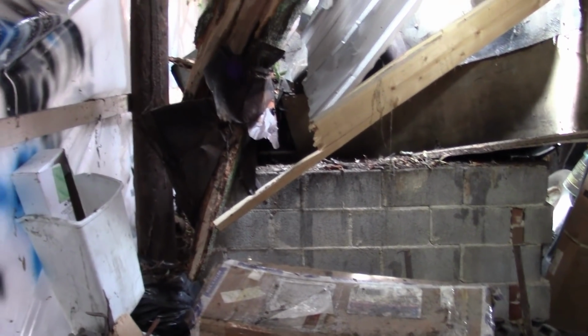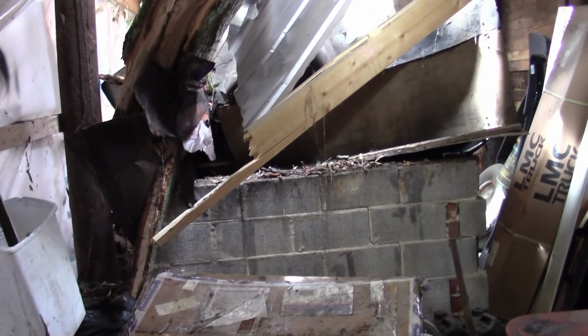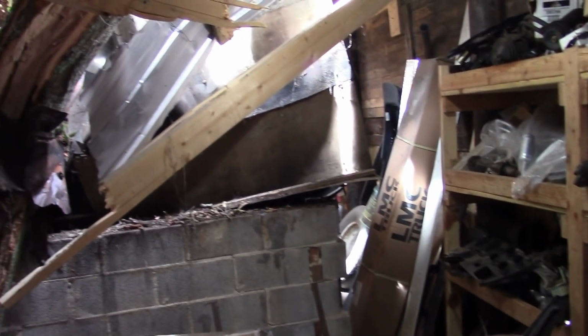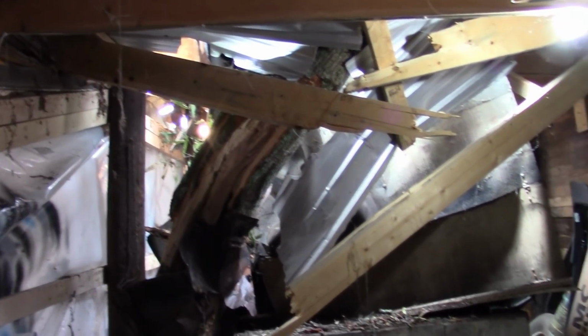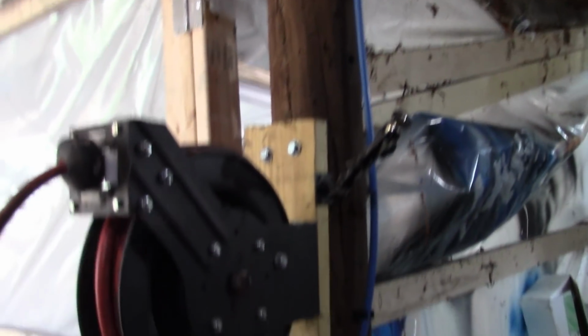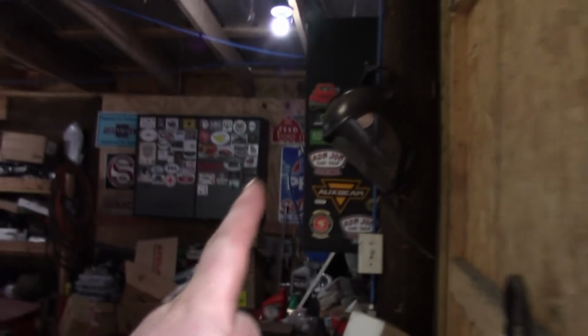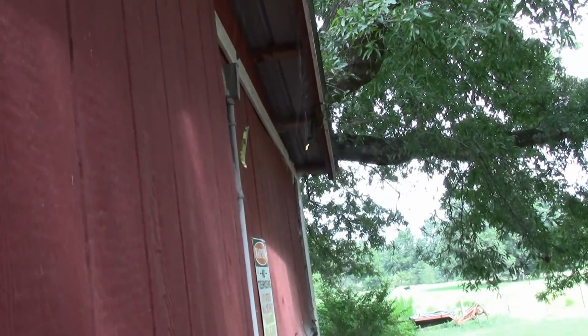And we got all the limbs cut out of the roadway, out of the driveway, so we can at least get into the lot here. But looks like it's going to be a complete rebuild on this one. And I'm hoping we can get the rest of this tree took down before it falls, because the other limb is the one that's over this corner right here. It's this big limb right here which would catch the corner of the barn right there.